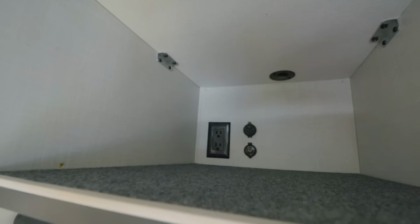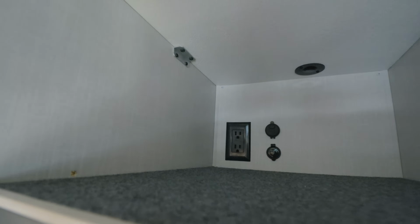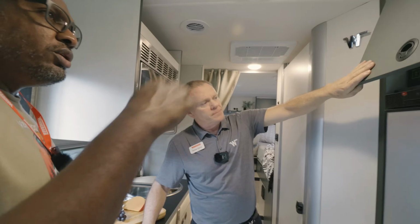So if you put something up on the roof, I don't know, Boost or Starlink or anything like that, it's pre-wired. That's awesome. Yeah, there's a box up there, and it's just pre-cut, and you come right through there. I really like that. It makes it easy. You don't have to cut your own holes.